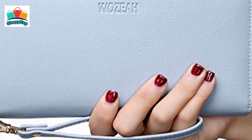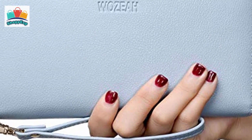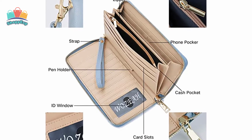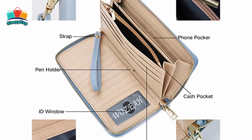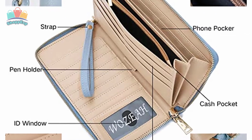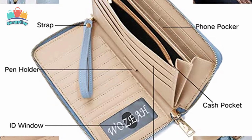This wallet can serve as a passport holder cover case, an iPhone 8 Plus or iPhone 10 holder wallet, and a checkbook holder, which makes it a perfect gift idea for birthday, anniversary, Christmas, Mother's Day, Valentine's and any other important date when a gift is needed.